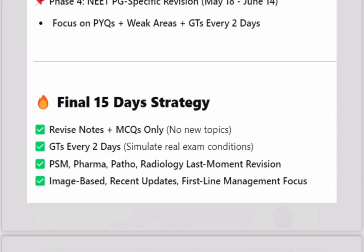Now phase 4 is the NEET PG specific revision, that is after your INI-CET. So that starts from May 18 to June 14. So here you need to focus on previous year questions plus weak areas, and you need to give GTs every 2 days. And then after that, again, as I told, all the weak areas and the low subjects and the wrong ones in GTs, you need to mention them in the 20th notebook and revise again. Revise your short note, that is your 20th notebook.